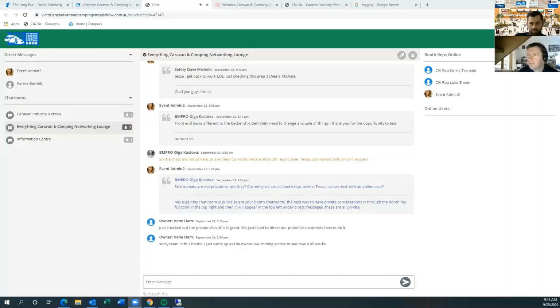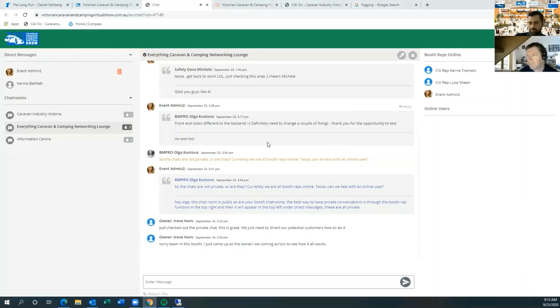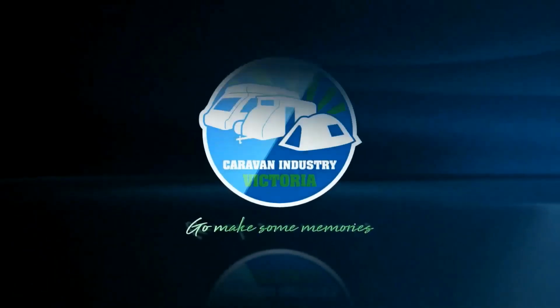From his side, what Luke will see, if he's a booth rep, as you can see, it comes up and says event calling him, which is what I'm trying to do at the moment. That's how the call function works. It pops up in the right hand corner. The second button along where I clicked the call was the video call, so you could do a video call as well.